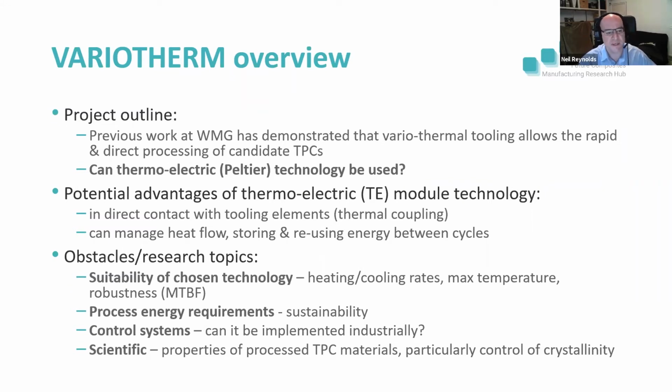The reason we're interested in variothermal tooling is it allows us to very rapidly vary the surface temperature of a tool, so we can basically melt process thermoplastic polymers isothermally prior to then cooling them in a controlled way. The advantage of that is we can get to very short cycle times while still maintaining an isothermal process window.